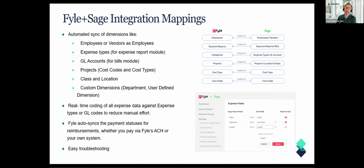And then when the ACH payment happens, you mentioned the ACH payment to the customers, or rather to the employees, it also gets updated through the integration. So your systems just stay in sync there. And it's got a great look and feel and very well supported by the Fyle team too.